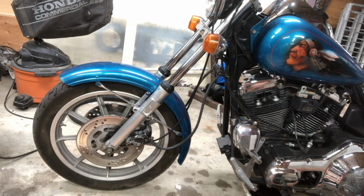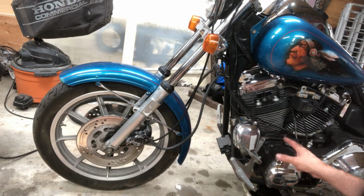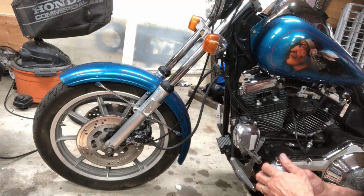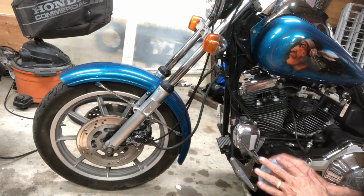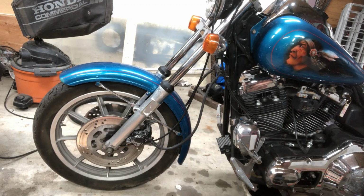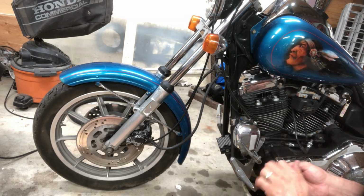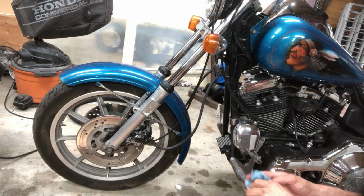But I'm gonna run this bike. I'm gonna try it out, do a compression check, oil pressure check, everything. If it runs good, I'm gonna leave it, and then until it needs some work, then I'll pull it apart. I got the spare engine. I'm going to rebuild that, maybe modify it a little bit, and have a spare engine to pop in it.